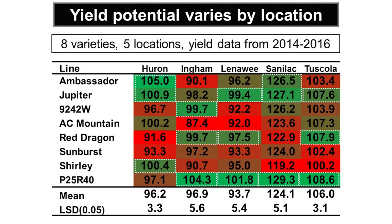So again, here are the numbers, and this is just, again, the ranking within each location. So within Huron County, we have Ambassador, and that makes sense. It's a high-performance white wheat that's well adapted to the locations in which it's grown. Okay? Now, if you look at Ingham County here, you can see that the red wheat, Pioneer 25R40, is largely due to its development in more southern locations, in the more southern U.S. So varieties can move south to north fairly well. A lot of the genetics we're testing were developed in places like Ohio, Kentucky, Illinois, Missouri, across the eastern U.S. And they move north fairly well.